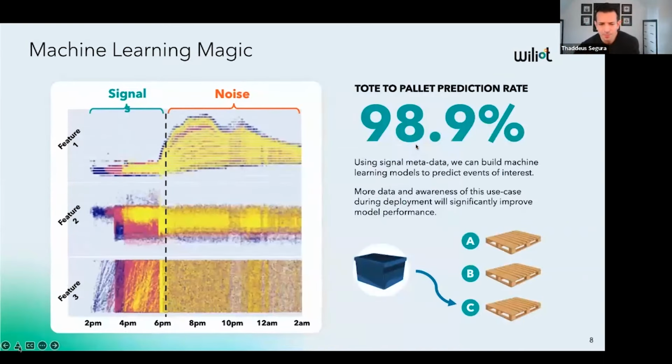Getting into some of the machine learning, here you see where we built this model. What the customer wanted to see was if there was an association between individual totes and different pallets. They wanted to understand which tote was going onto which pallet, and if we were able to do that. What you see on the left is some of the raw data that we receive off of the tag. Taking that raw data, parsing it between the signal and the noise, plugging it into different things and testing, we were able to get a 98.9% prediction accuracy. So around 99% of the time, we're able to correctly associate an individual tote going onto a specific pallet and correctly predict which one that was. The customer was very happy with it. It was really useful when we got to the store and started looking at how things were being unloaded.